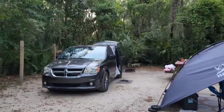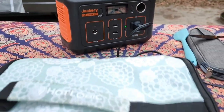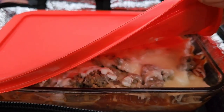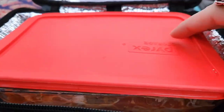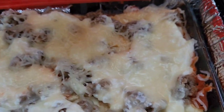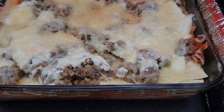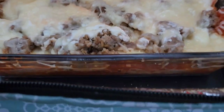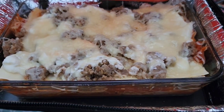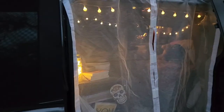Alright, we made it back. Let's go check on the lasagna. Alright, we're down to 57%. It's definitely hot. Oh boy, it's cooking. I would say that looks pretty darn good right now. I think I'm gonna add a little more sauce. I think I'm gonna try to add one more layer of noodles with just a little bit of sauce and cheese on it. No, I'm not gonna push it. I'll just add the sauce.